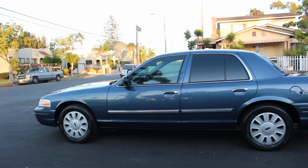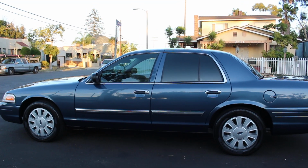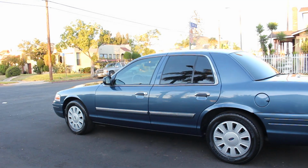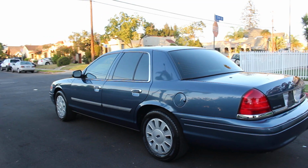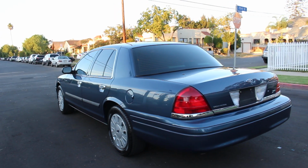Tinted windows from the department, what it appears to be medium on the rear, light in the front. Folks, this vehicle is in immaculate running condition. I can't emphasize that enough. Believe me, I go to Crown Victorias every day, and I know a good one when I get in one.